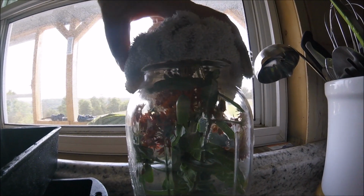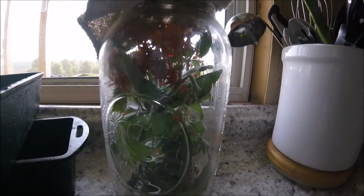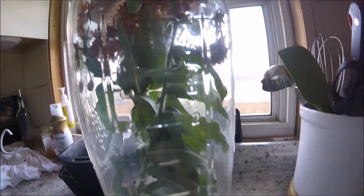Alright, so the boys' caterpillars have turned into chrysalis now. There's one, and I don't know if you can see. There's one swinging right there. They were so excited to see the changes.